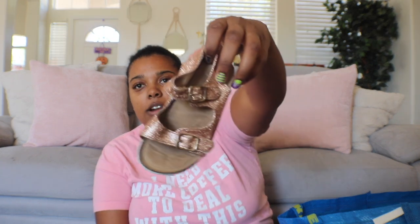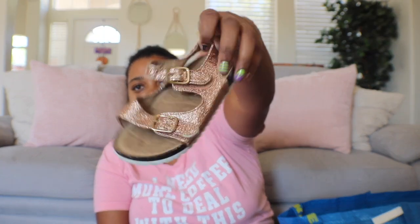All right, so I picked up these shoes. These are just Cat and Jack, which is a Target brand, and they are a size 7. These are going to be for my daughter. She's almost into a size 7.